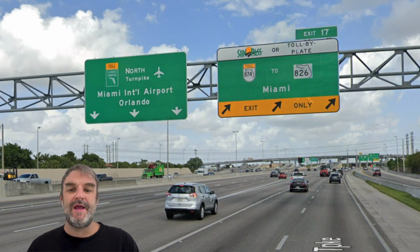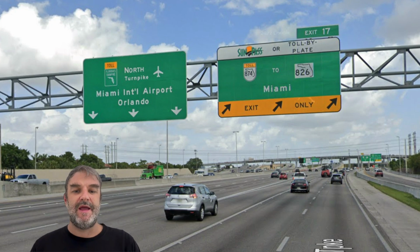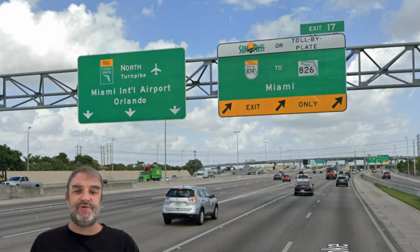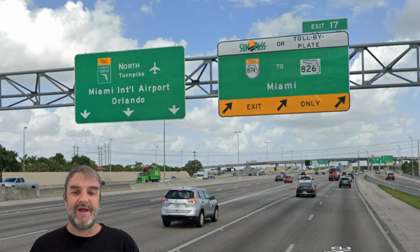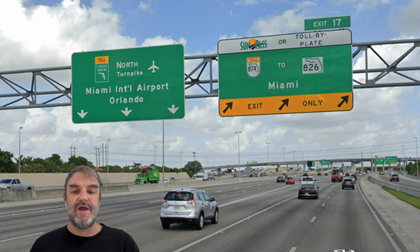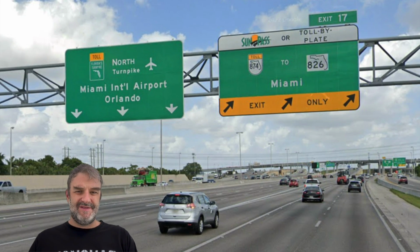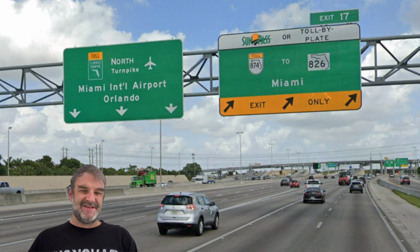And now we're meeting Highway 874, and it is a diagonal that will head to 826 and take you toward Miami proper. So that's why this is signed for Miami, and we are signed north for Miami International Airport and Orlando. This is exit 17. I feel like we haven't come 17 miles yet.